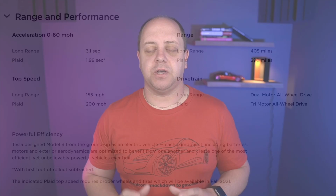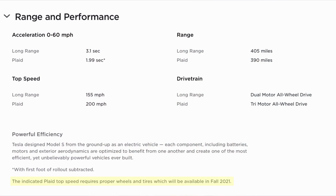Now the car is also capable of doing 200 miles an hour, but not just yet, because the website specifically states that the top speed will only be achieved with specific wheels and tires. And those will be available in the fall of this year. Now we all know it's Elon time, so probably it will be a little bit later, but I find this kind of peculiar because there are a lot of other cars out there that are already doing more than 200 miles an hour, and the tires exist for that.